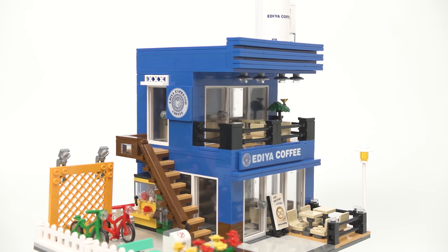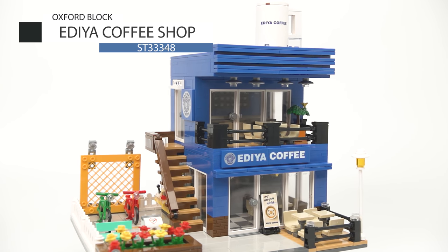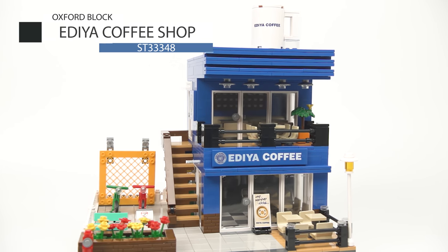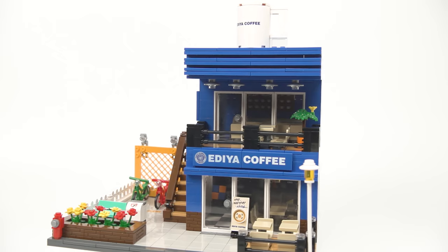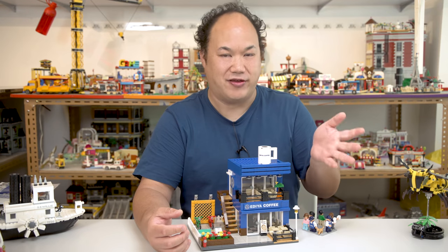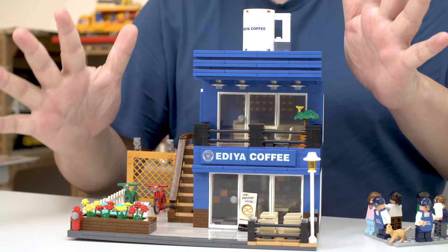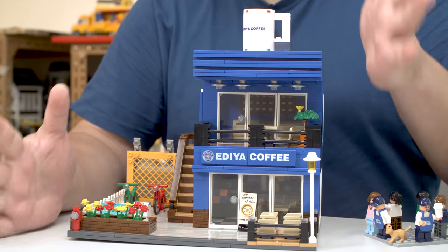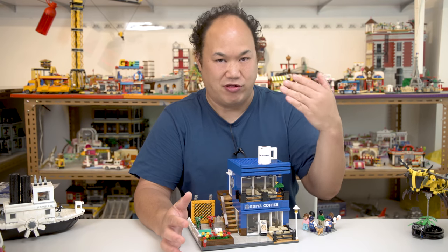So this is Oxford Block's Ediya Coffee. I think that's how you say it. It's part of their town series, ST33348 Coffee Shop. 1,023 pieces from 8 to 16 year olds. Yeah, I'm way past that, man. Anyway, first of all, is this a limited edition? I don't think it is. I think it's actually not too difficult to get, but it is a little bit expensive, but they are promoting it as part of their town series.